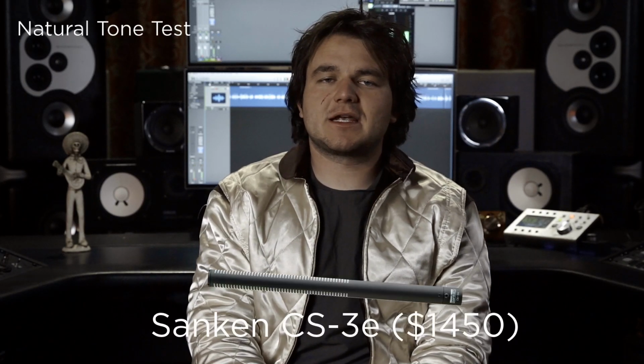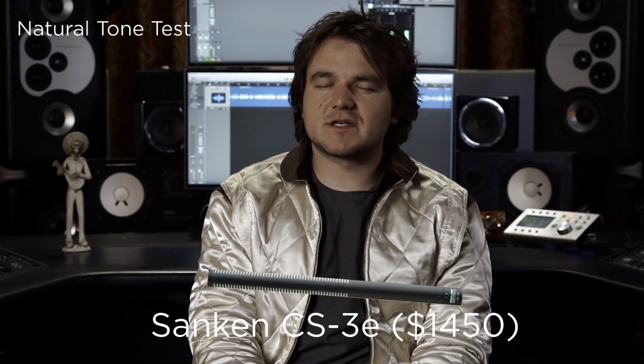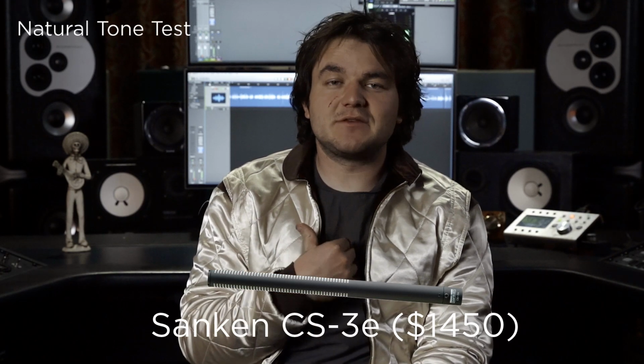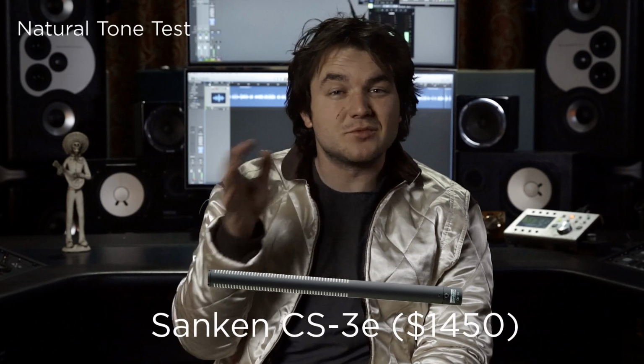Of course, starting with the tone test, I ranked the Senken CS-3e as the most natural sounding on this one. Out of all the microphones, this is something that I would want to receive in post. It just seemed to be the most smooth overall, at least at this distance.